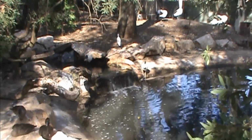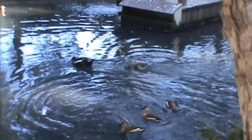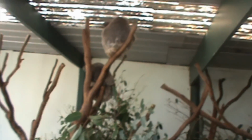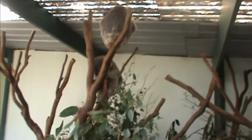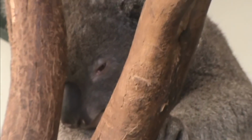This is a nice little pond with all kinds of ducks. Birds, ducks. Very nice. We got koalas. Smell. What does that smell like? Koala. Is that really? But it doesn't smell horrible. It doesn't smell bad. It's interesting.